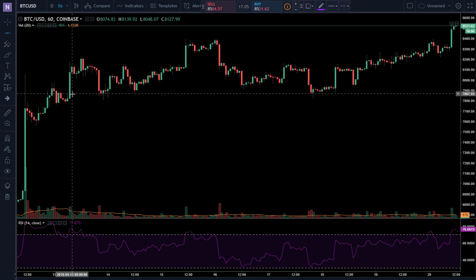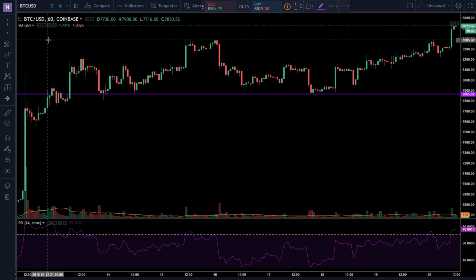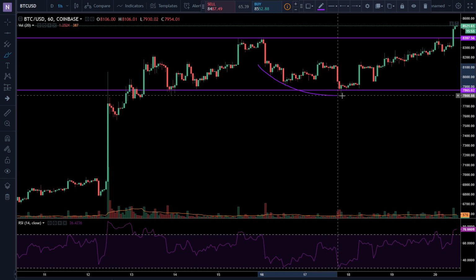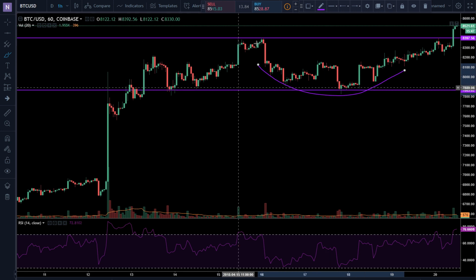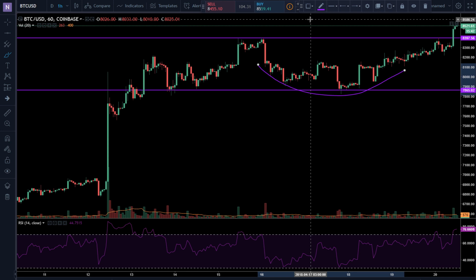We had the horizontal resistance, the low here in the 7,850 area, and then the high up here at 8,390, the 8,400 essentially. So this was a channel we were in. And we had this rounded bottom, which is definitely a very bullish signal that showed the bulls were coming in and buying up the bottom of that little channel, and we headed up to test the high. This is what we call an ABCD pattern.